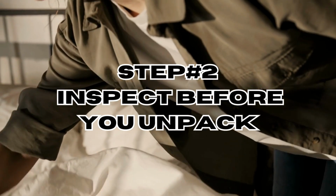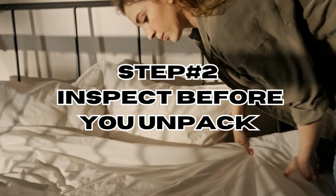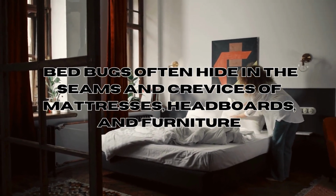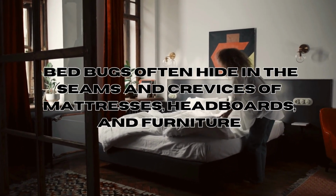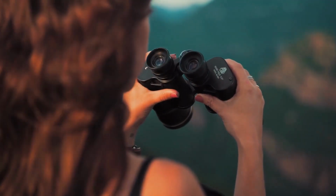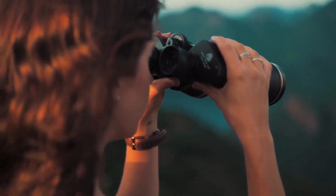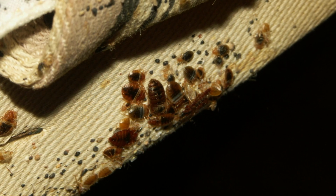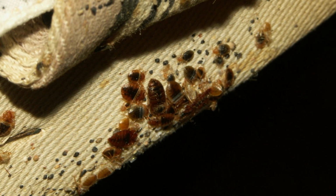Step 2. Inspect before you unpack. First things first. When you step into your hotel room, inspect your surroundings. Bedbugs often hide in the seams and crevices of mattresses, headboards, and furniture. Give these areas a thorough check once over before you even think about unpacking. And check for typical bedbug signs, which are small reddish-brown stains on bedding or molted exoskeletons.